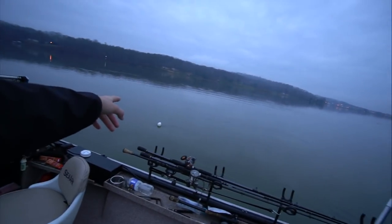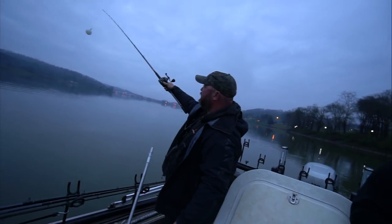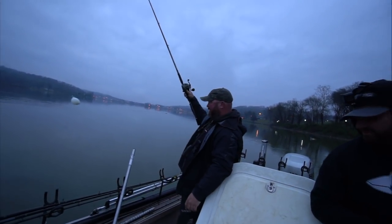And you got a balloon. Yes. See, normally people use bobbers, but they don't make them big enough, so we use balloons. That's the key, right? So that's the plan for today. This is my first day here. I just flew in last night, so we're gonna throw an Alabama rig.